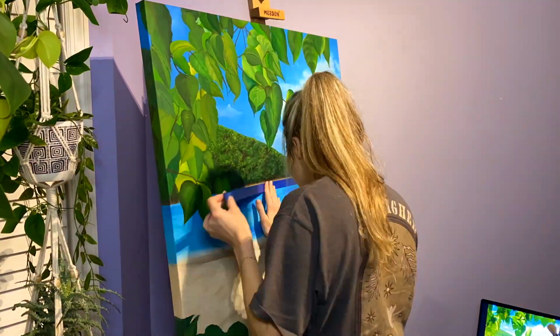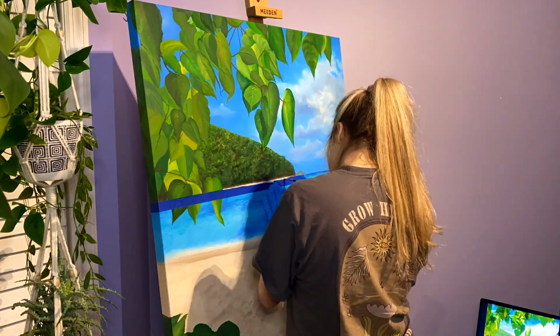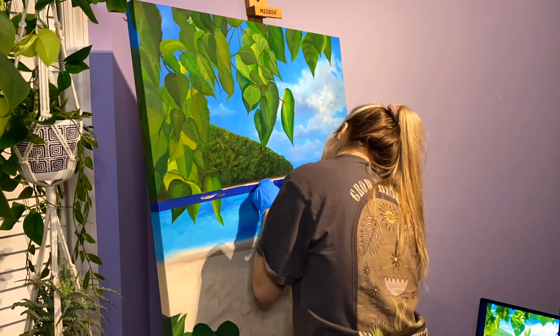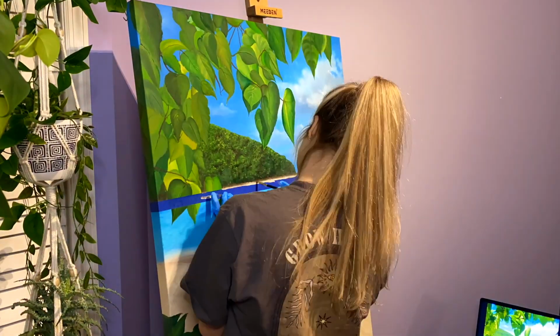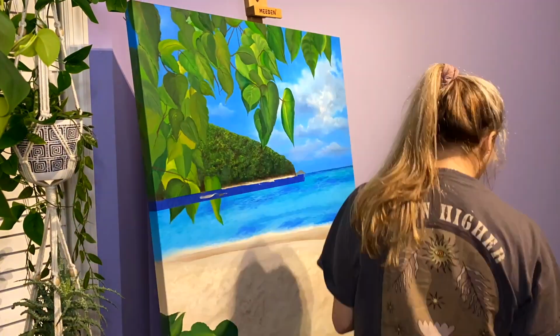Went back again and lightened up this little strip of sand on the island back here. The first time I just didn't feel like it was quite vibrant enough, so just added a little bit more highlight, and I feel like once I took that off it really helped the island to pop and look a little bit sunnier.